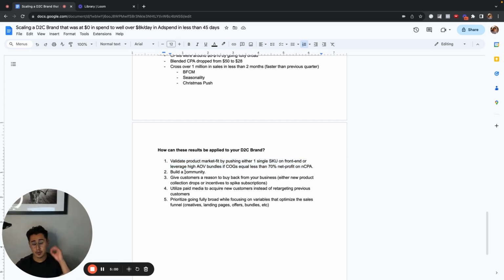So if you're pushing one single SKU and your COGS are rather cheap and you're at around 70% net margin, well, then I'd say push it on the front end. But if you don't have profitable unit economics or at least that 70% net profit or that wiggle room, this is where I advise pushing a higher AOV bundle because our main focus here is acquiring first order profit.